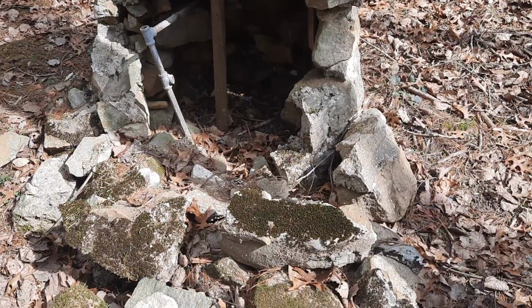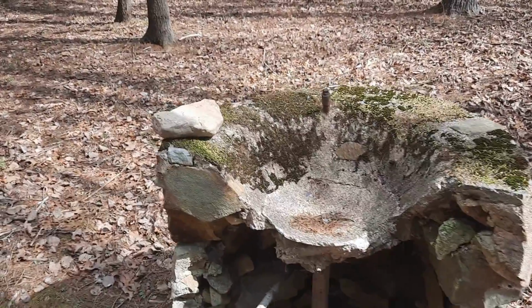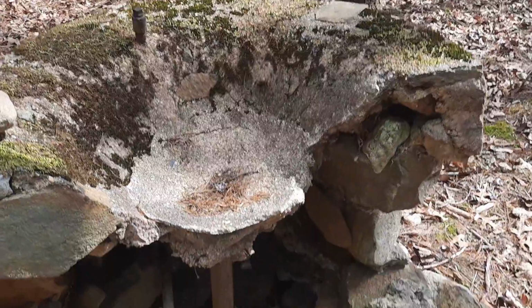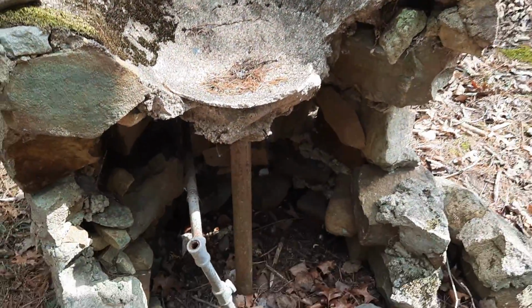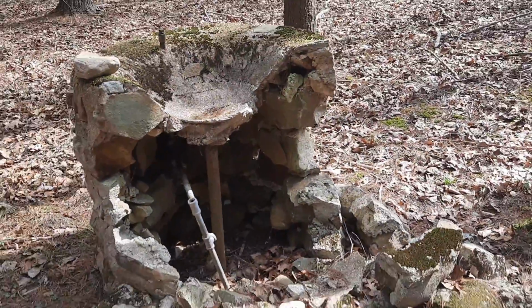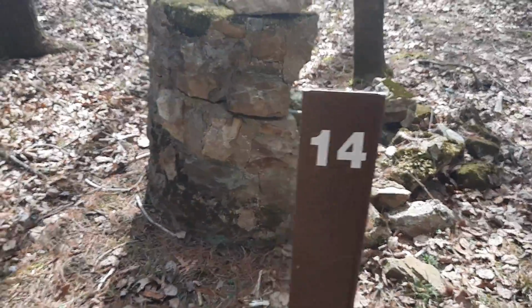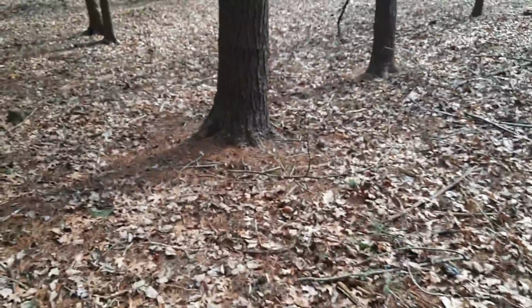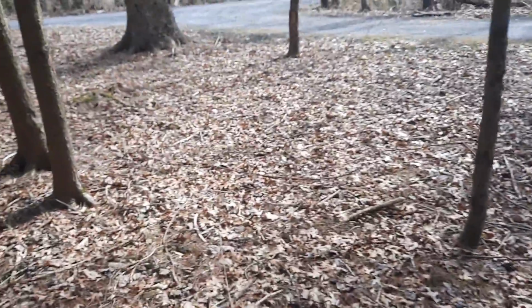This looks like it was some type of a fountain. That's what it looks like. Like an old fountain. That's pretty cool. Pretty wild. That's at marker 14. I'll check this out over here. Huh?